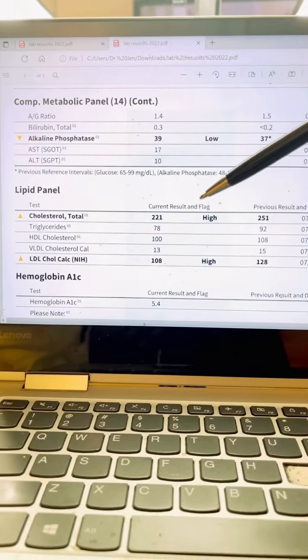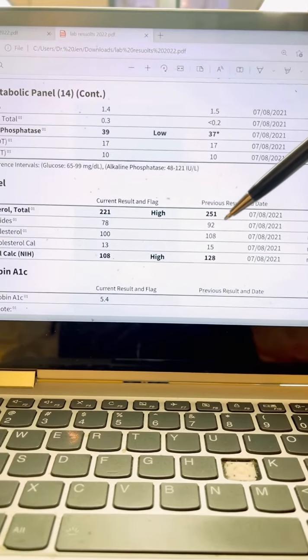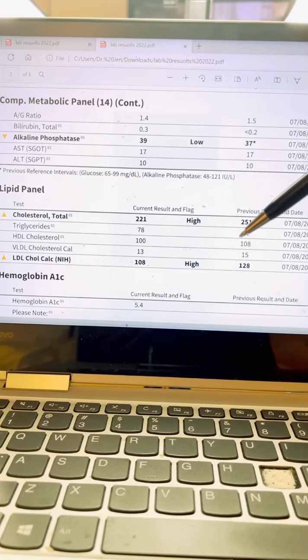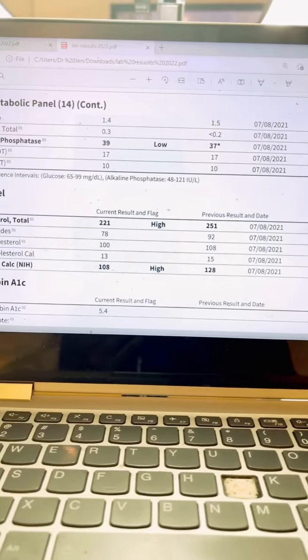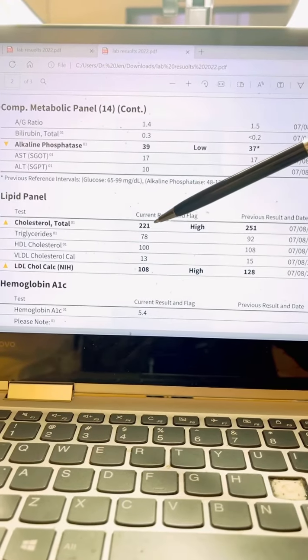Also, coming to the cholesterol. Now, this is something I need to work on. If you look at my cholesterol from last year, cholesterol was 251. That's higher than I'd like it to be. Triglycerides 92. HDL was really good at 108. LDL at 128. Now, one thing I should say about the cholesterol, guys, and by the way, I'm really happy that this number has improved to 221.